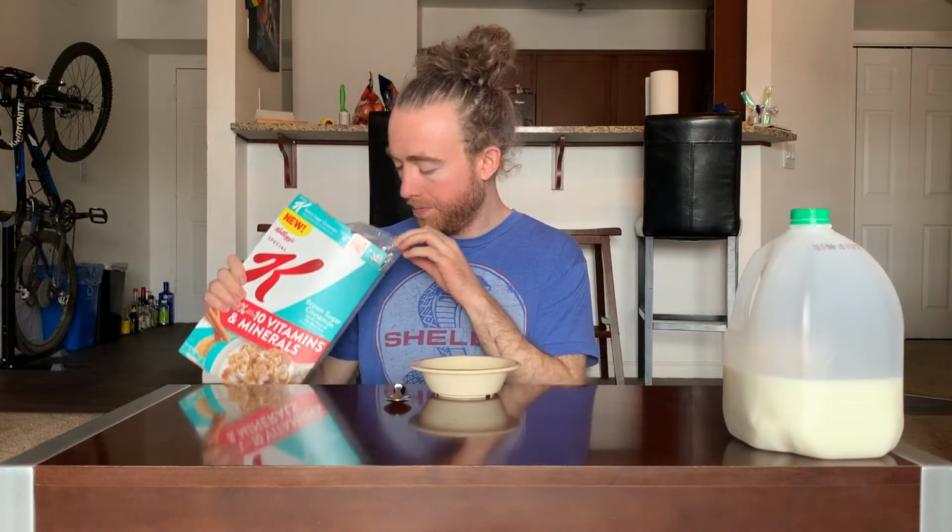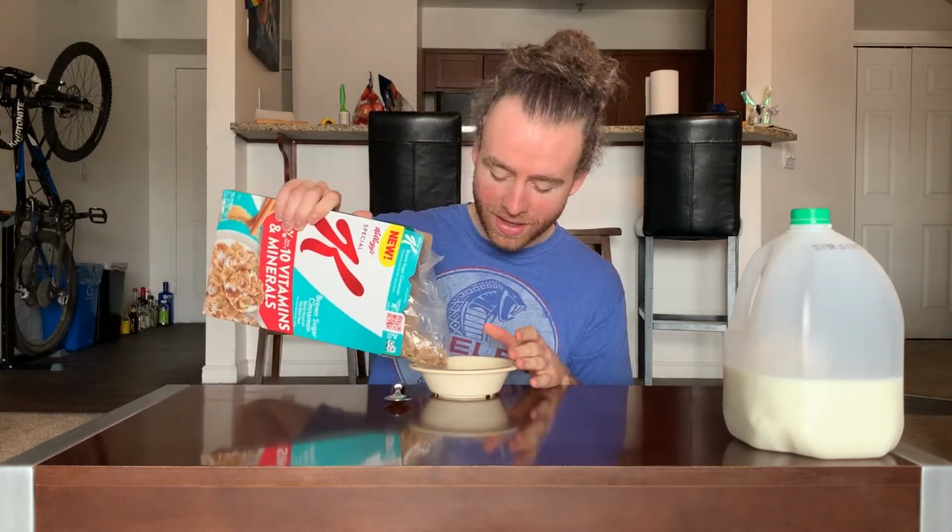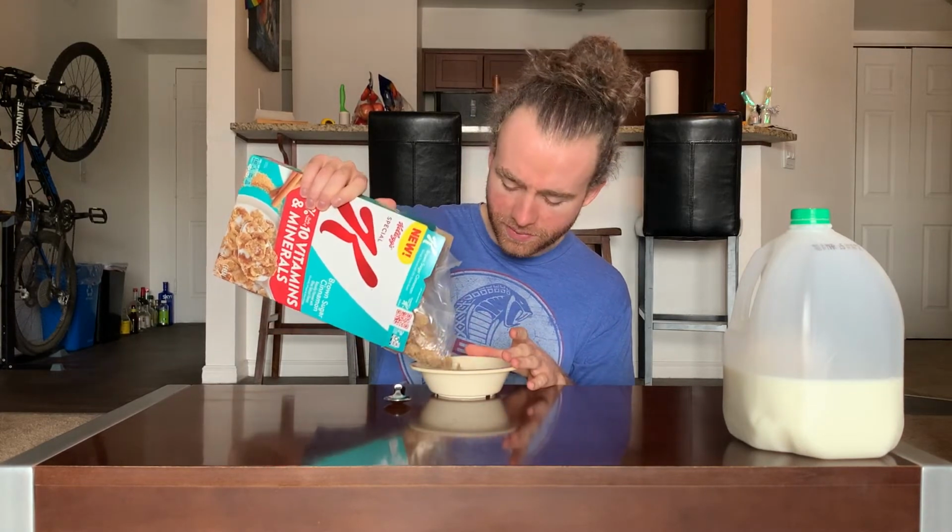Smells pretty good. It does remind me of there's a protein Special K. That was a similar flavor. I can't remember the full name of it right now, but it was the best protein one. It was something like this.